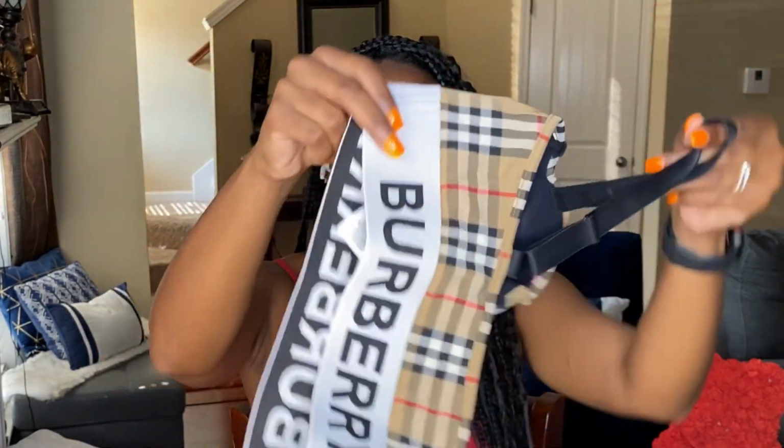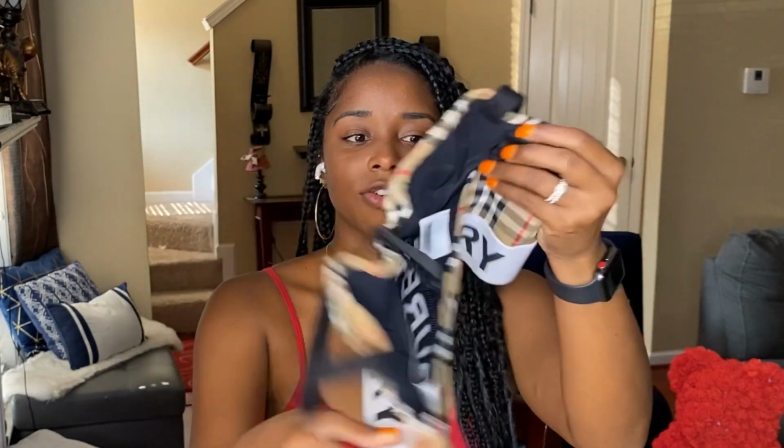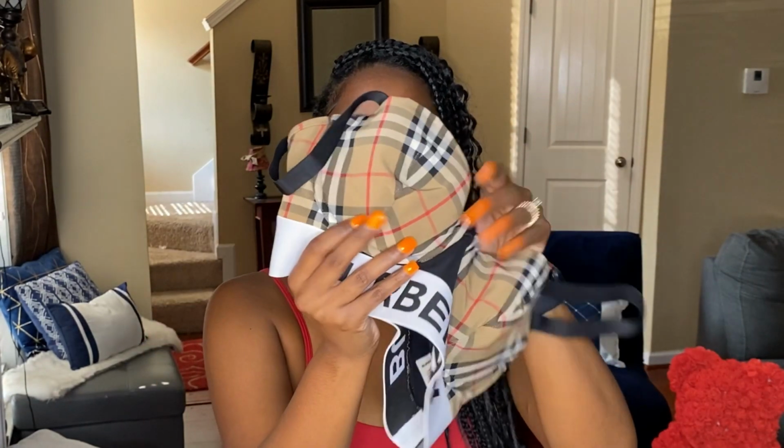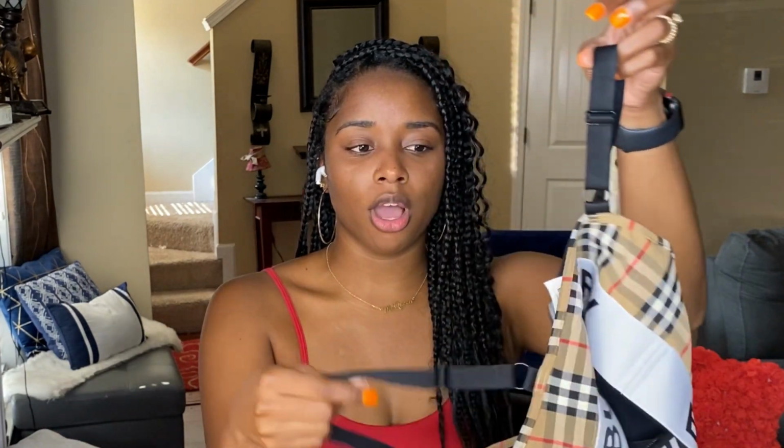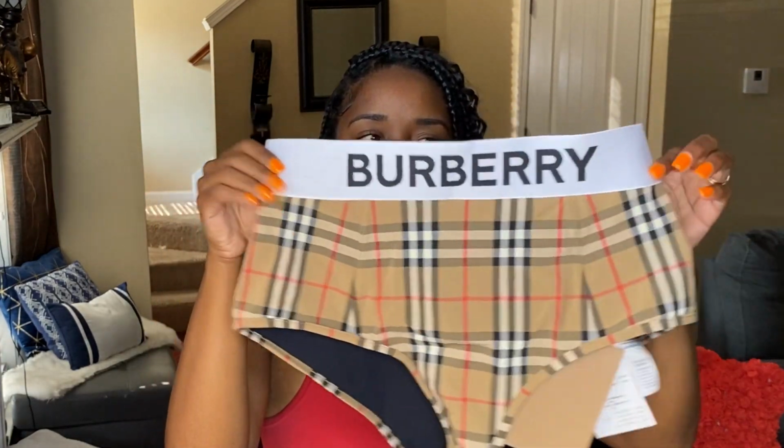But yes, this is my favorite thing that I bought from Burberry. And as you can see, it does have the logo around the straps, the signature plaid. The bra is adjustable, and the bottoms are that high-waisted, vintage panty kind of look. My favorite thing from this birthday haul is actually this Burberry swimsuit. Well, bikini, I would say.